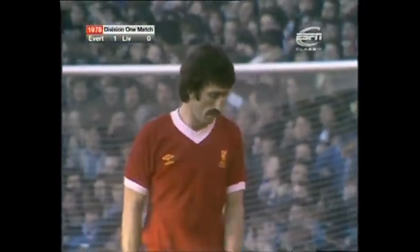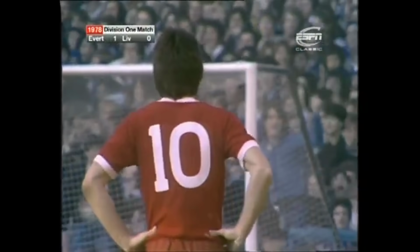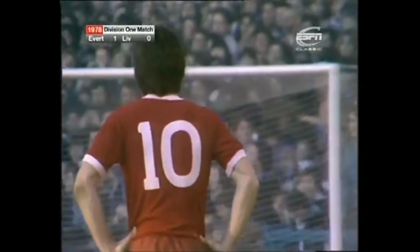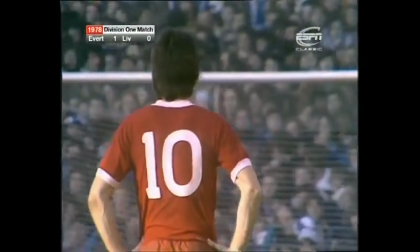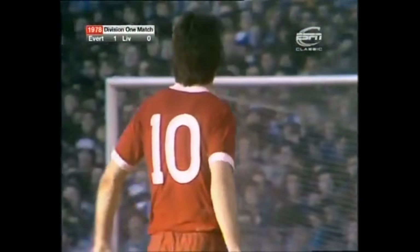Now then, what a strange thing when you think about the disallowed goal in the semi-final 2 years ago. Then Everton were moaning, now it's Liverpool's turn, and the score is still 1-0 to Everton. Terry McDermott waiting to come on.